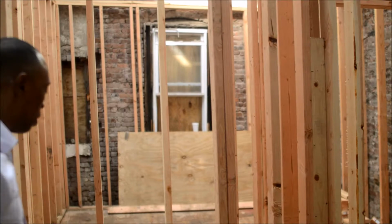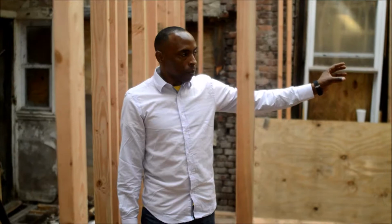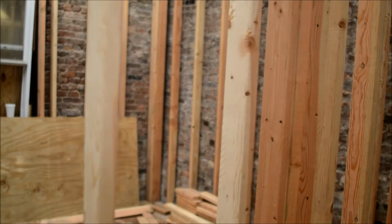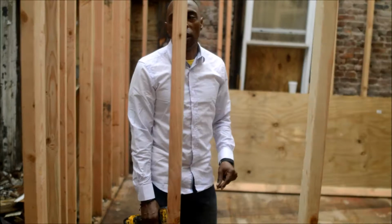I think it'll be a great opportunity to come back and film some more when we are actually putting in the insulation. That's gonna give this house a nice R value. And R value is what we're gonna need to be able to qualify with NJ Clean Energy and the Passive House Institute as a certified passive house.